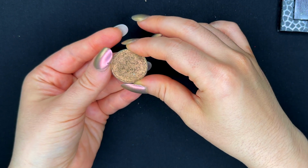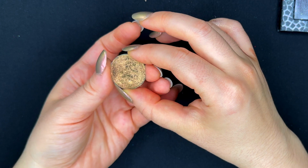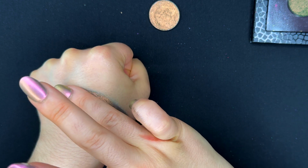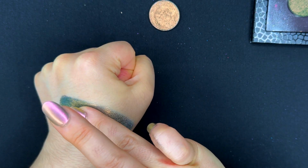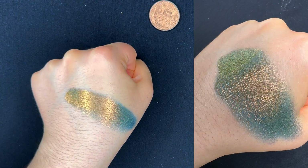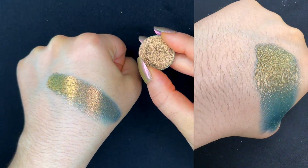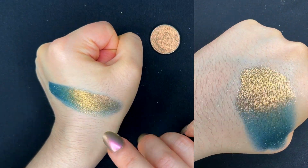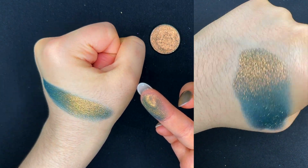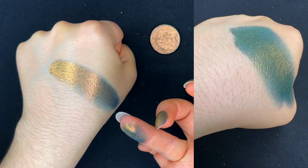Our next shade is Inertia from Terra Moons, and as you can see, this one also has sort of a neutral shift. This one goes from a neutral shift all the way to a green shift, passing through a copper shift. Now, compared to Courageous, this one is much more smooth and it kind of looks like it has a black base, but so pretty and very opaque.